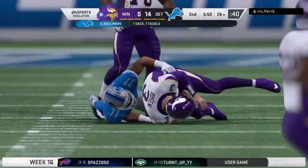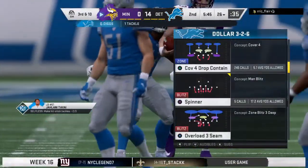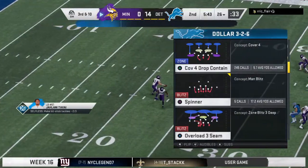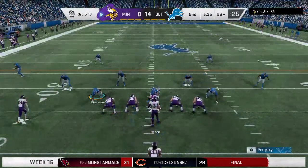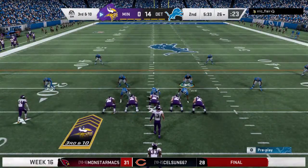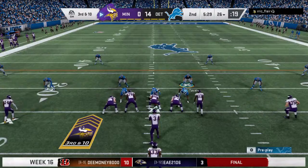Pressure comes, and down goes Rosen. They just gave up a sack there, and if I'm not mistaken, they gave up 4 last week, didn't they? Yes. And just looking really porous, aren't they? They really are, and I'm wondering if they're going to have to start thinking about keeping the tight end in, maybe a back, someone to help assist, because right now, their quarterback's been getting hit a lot in the last couple of games.